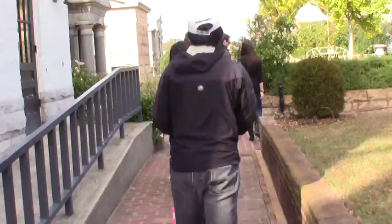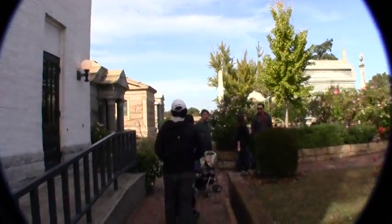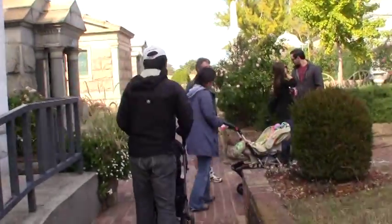Okay, we're heading up the way here. We've got leaves to rake and junk to pick up, limbs to cut. They mean different things.